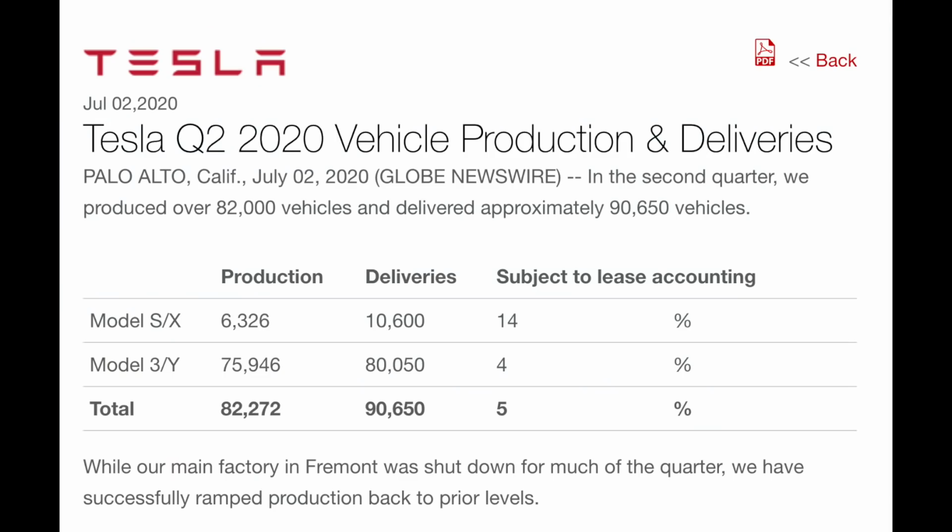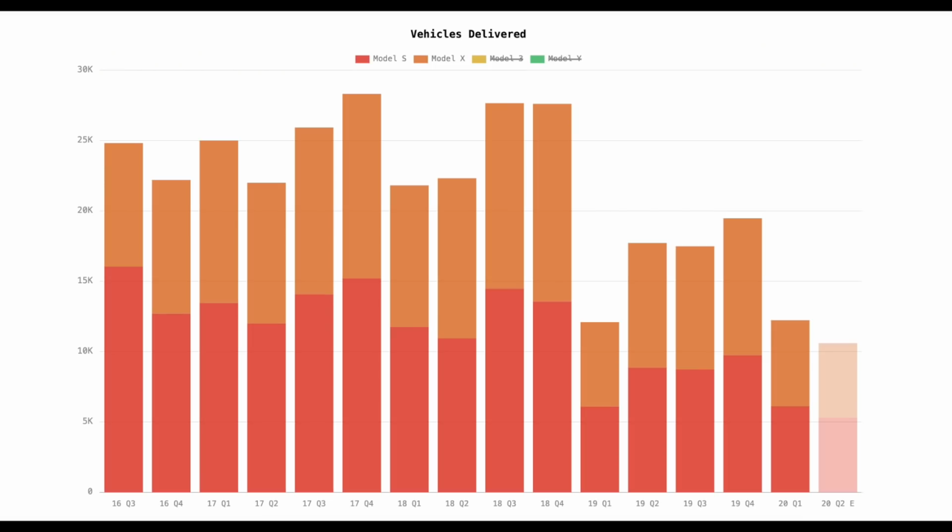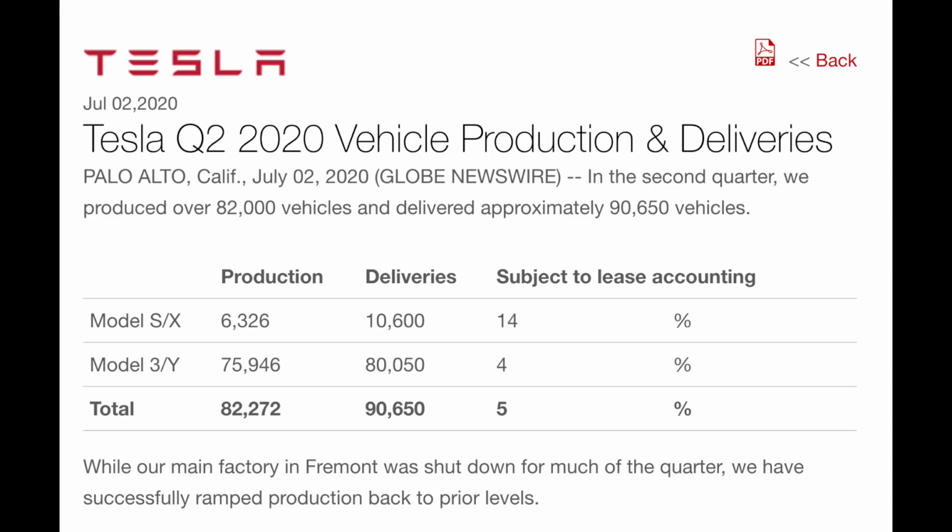But 6,300 Model S and X production, 10,600 deliveries, 14% of those subject to lease accounting. So Model S and X continuing to be much lower, sort of structurally, now that the Model 3 and Y are on the market. Really strong quarter for the Model 3 and Y.